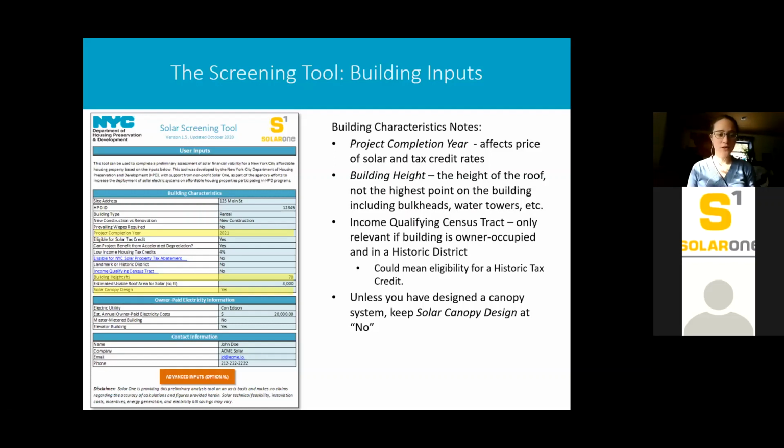But if you don't know whether it's in an income qualifying census tract, unless it's in a historic district and it's owner occupied, you don't have to worry about finding it out. But if it is, then it could possibly mean that the building is eligible for an additional tax credit. So that's why we include it. And then I also want to note that the solar canopy design should be set to no unless you have a design ready that includes a solar canopy in it.